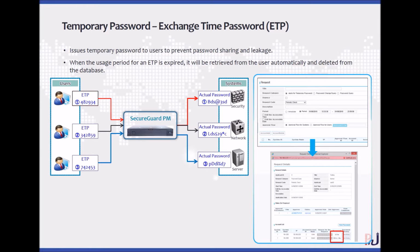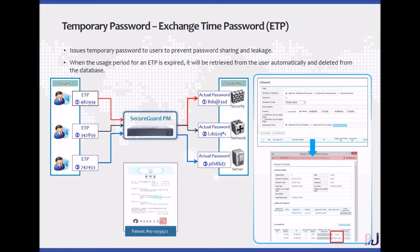If the usability period ends, SecureGuard PM will retrieve the temporary passwords automatically. As the real passwords are hidden from users, the risk of password leakage can be minimized. Moreover, SecureGuard PM saves all the transactions and updating records and presents them to the administrator in the form of diagrams and reports for review.